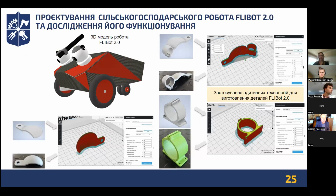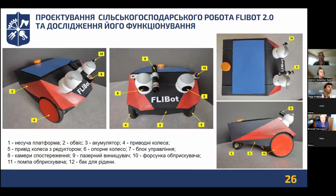And on the left-hand side, left upper corner, you can see the 3D model of this FLIBot 2.0 robot. We have a prototype manufactured in our laboratory. Certain elements required manufacturing original parts, and we used 3D printing for that in our laboratory. Next slide, please. These are the pictures of the prototype of our robot. We have the chassis here. We have the exterior devices. We have the battery. We have the driving wheels. We have all the gearboxes and motors, surveillance cameras, the laser, the nozzle, the pump, and also the tank for the chemical liquid.